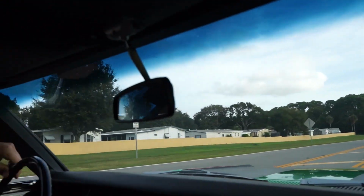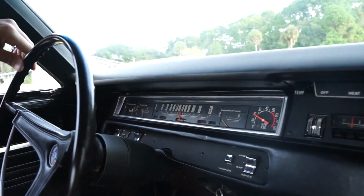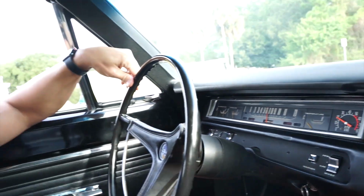Looks like we lost the temperature gauge. It's not working. It has not come up, so we're going to have to address that. But tell you what, everything else on the car, even the reverse lights work.